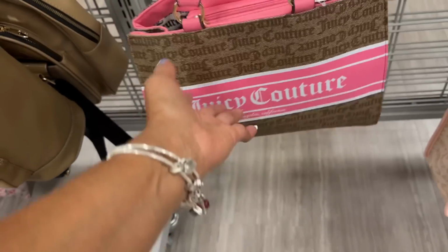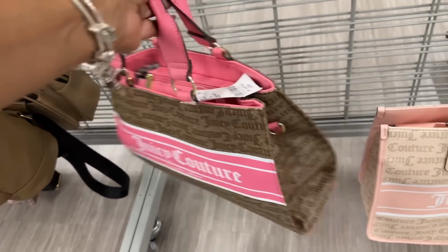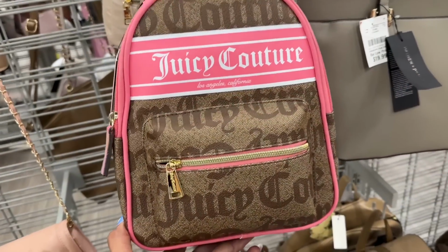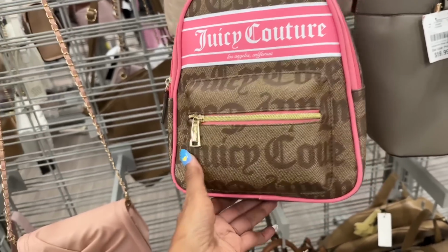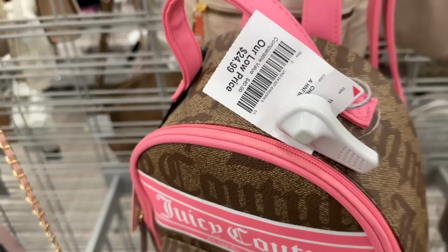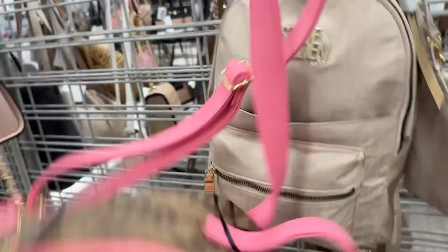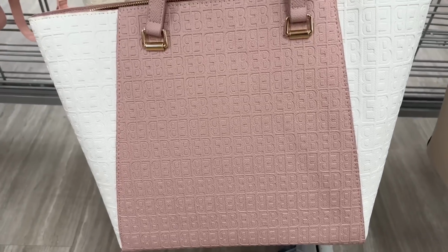Bright pink, if you like pink. Pink and brown zip top, top handle. Also have a shoulder strap. And this one is $30 too. Ooh, Juicy Couture backpack. Pink and brown. And this one is $25. And right behind it, we have a Steve Madden I had shown last week. It's for $30. Oh, they have some new totes, and this is BB.